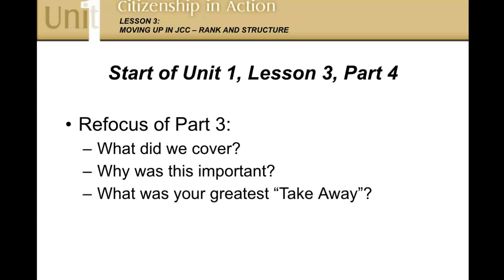Alright, so today we are going to close out Lesson 3 by going into Part 4. Like we've done before, refocus on what we did in Part 3. What was it that we covered? Why was that important? And what was your greatest takeaway?